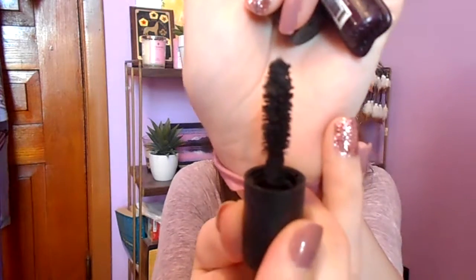So I used up the Bobbi Brown Eye Opening Mascara. This one just got really clumpy on me. There's a lot of clumps on it, and I had to keep wiping it, so I don't think I'd repurchase this one, but it's nice.